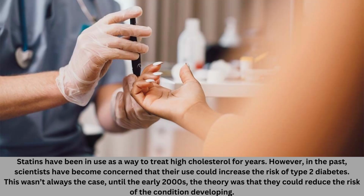Statins have been in use as a way to treat high cholesterol for years. However, in the past, scientists have become concerned that their use could increase the risk of type 2 diabetes. This wasn't always the case. Until the early 2000s, the theory was that they could reduce the risk of the condition developing.